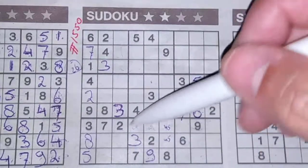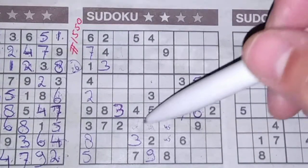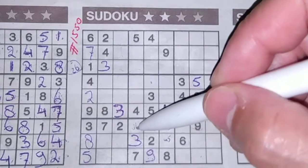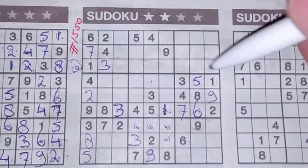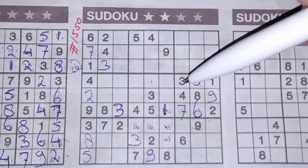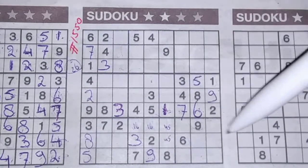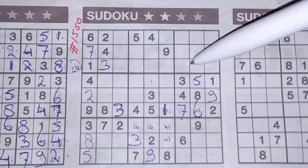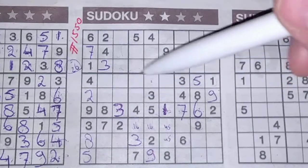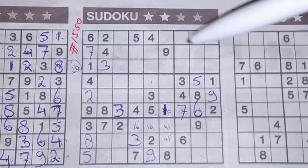2 boxes left in this big square. The 1 is missing and the 6 is missing. Let me mark them for you because it's a pair in a big square. Alright. So, and now yes, we have a pair again.